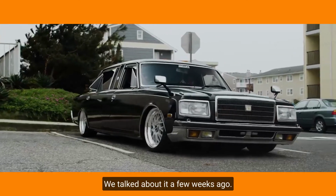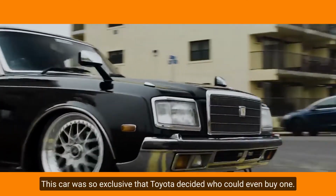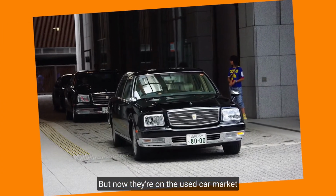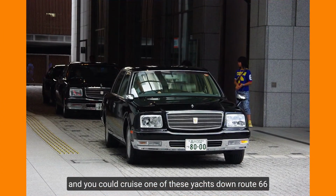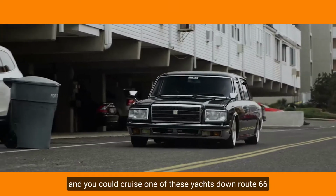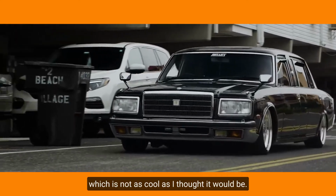We talked about it a few weeks ago, and this car was so exclusive that Toyota decided who could even buy one. But now they're on the used car market, and you could cruise one of these yachts down Route 66, which is not as cool as I thought it would be.